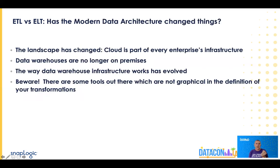Now, the important thing is this is not the same question that we were asking 5 years ago or 10 years ago. The landscape has very much changed. The cloud and cloud data warehousing is a part of every enterprise. Data warehouses are no longer on-premise, but some of the data still is. You have this hybrid environment in most enterprises where you need to be able to process on-premise, you need to be able to process the data in the cloud, and bring them together to then deliver the value out of the other end. And the data warehouse infrastructure has evolved and continues to evolve.